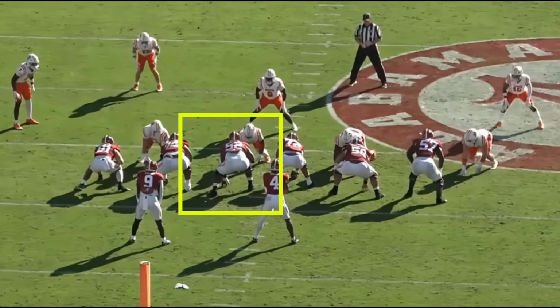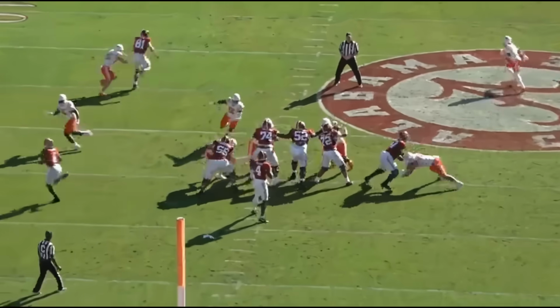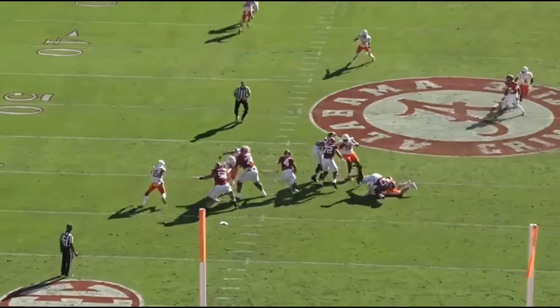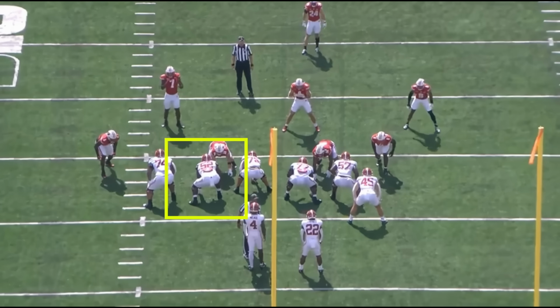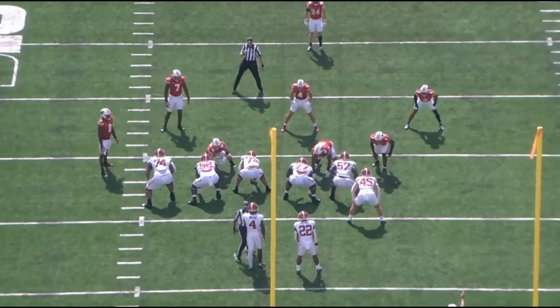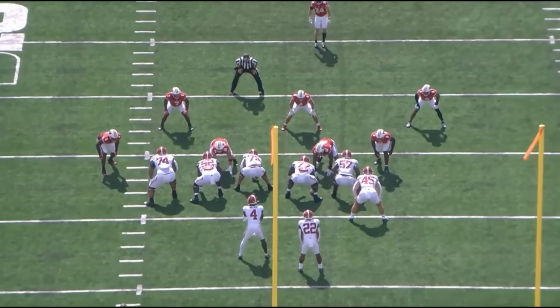He's physical as hell at the point of attack. And it's not just he's physical, he's actually very, very smart, has really good technique. He's one of those guys that I think is going to translate really well into the NFL. Overall, I think this guy has Pro Bowl potential, and I think there's a real chance he'll end up making multiple Pro Bowls and multiple All-Pros as well.